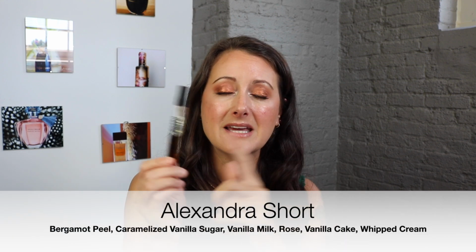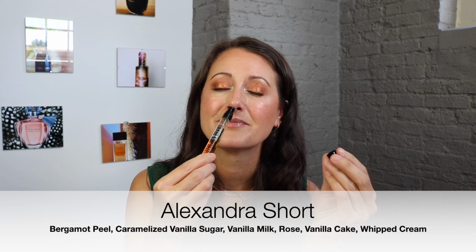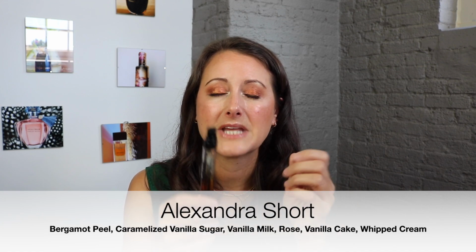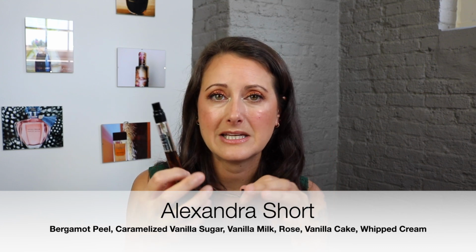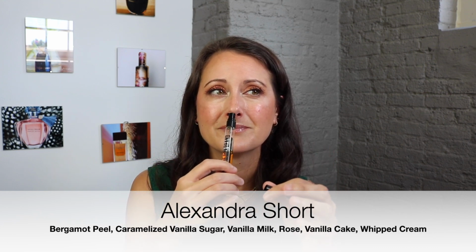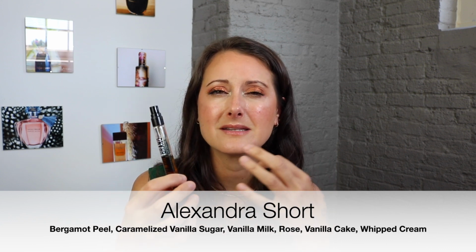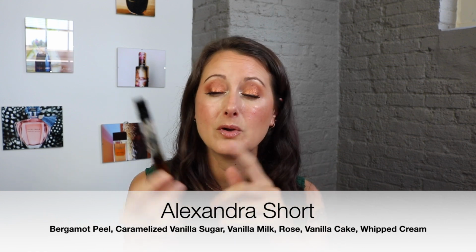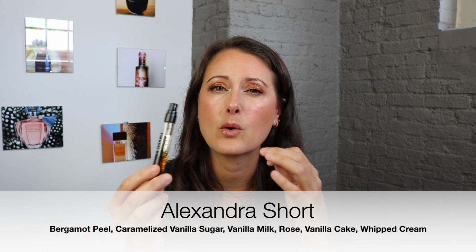And then last but not least, we have Alexandra Short. I just made a decant of this fragrance for my fragrance friend Susan, and this is beautiful. This is a vanilla fragrance. At the end of the day, it's a vanilla fragrance, but it's got a really beautiful cleanliness to it. So it's clean and sweet, but it still has a little bit of a heaviness to it. It's got a lot of body. It's really beautiful. This one is super unique. I've never really smelled anything quite like this. I really like this one.